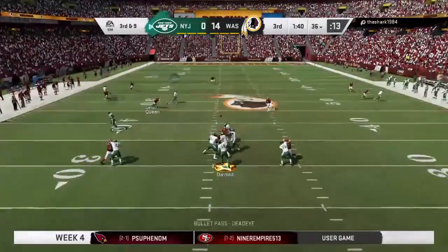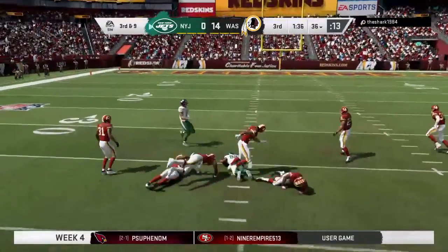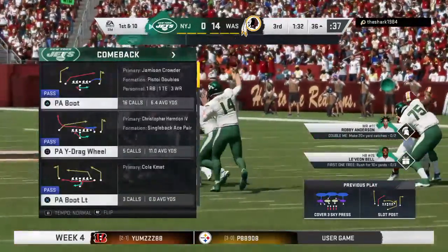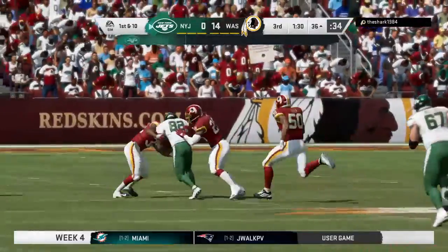Throwing here on 3rd down, Darnold. He finds his target, it's Crowder. And they'll get this well past midfield before being stopped just before the 35. A big 3rd down conversion with a gain of 28.